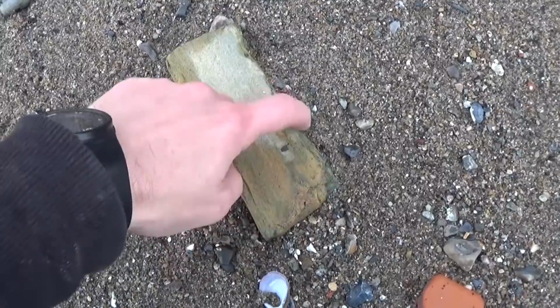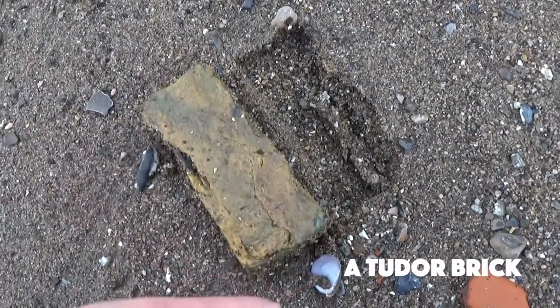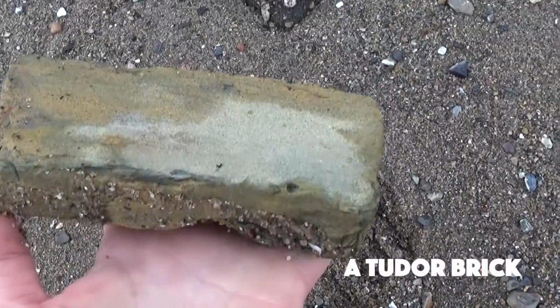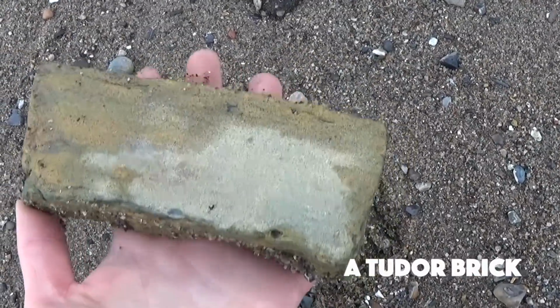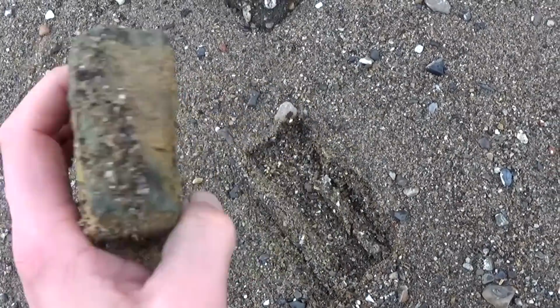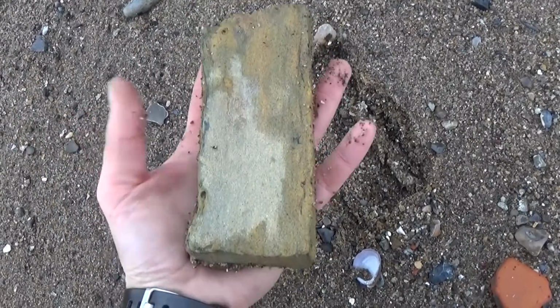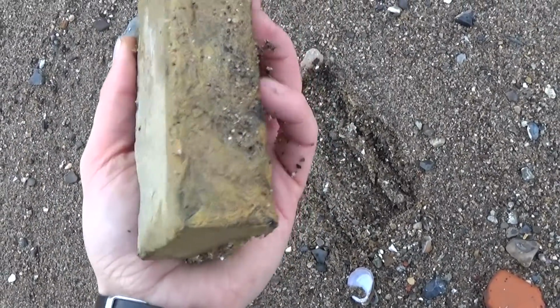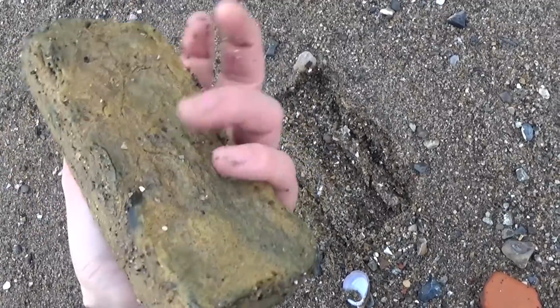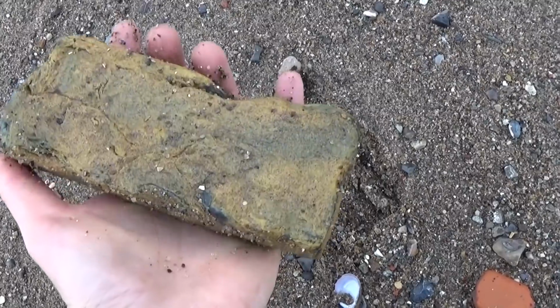It is our old favourite Tudor brick. See how crude that is, look. Lovely colour as well. You can see how small they are compared to a standard brick. Would have been hastily thrown into a mould. Probably dates to around 15th, 16th century. Excellent.